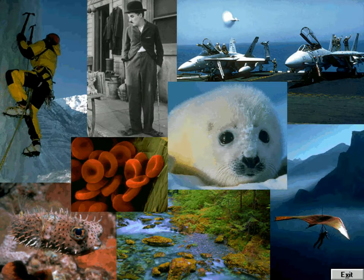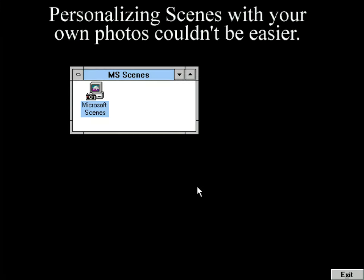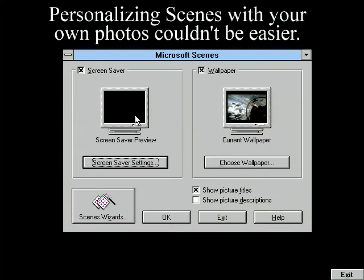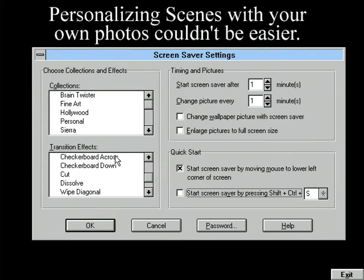Each scene's collection gives you over 40 images that will motivate, inspire, entertain, and uplift you, from movie stars, brain twisters, and adventure, to scenic beauty and wildlife. Scenes is easy to use. Select the collection you want. Enlarge the pictures to fill your screen. Choose the transition effects.